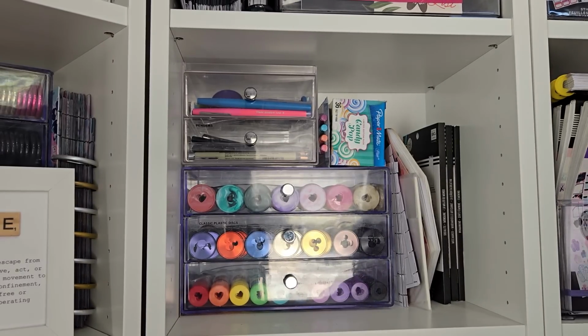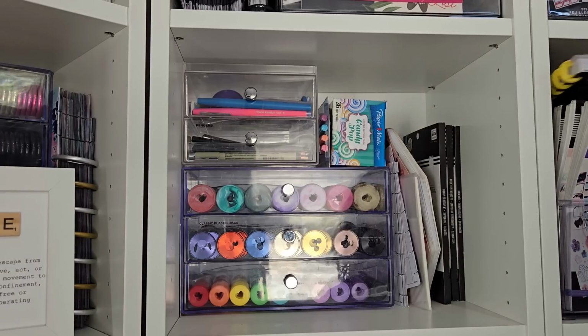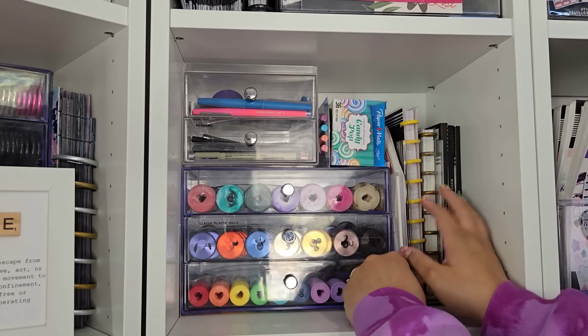I definitely did this project years and years and years ago. So it was super fun to find that because I honestly forgot about it. It's just been on the shelf chilling for forever. So that's basically all that's there.